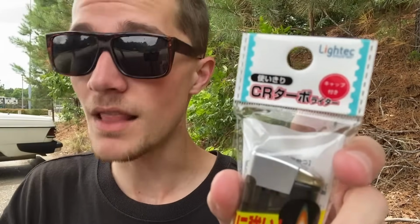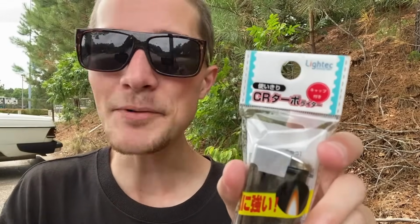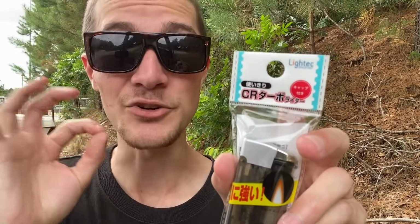That's something I've seen a lot of lighter companies do. I think Zippo has done that. I think Bic did that. I want to say Clipper did that as well. Pretty much every single lighter company does that as long as there's an eye in the name, and that is something that I do love seeing.